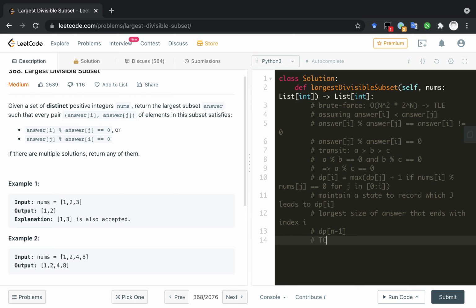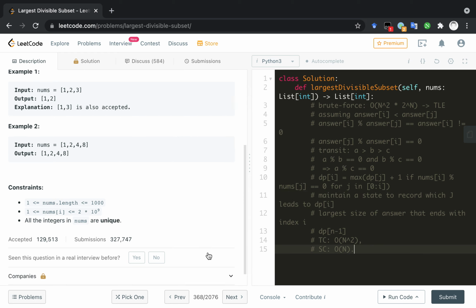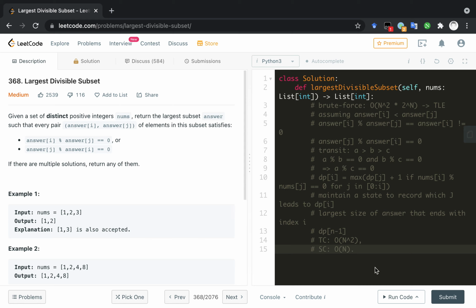So the time complexity of my solution is big O of n squared. Because n is 1000, this solution is acceptable. And the space complexity is big O of n because we need an extra array dp and an extra array to record the state. So let's implement this solution.